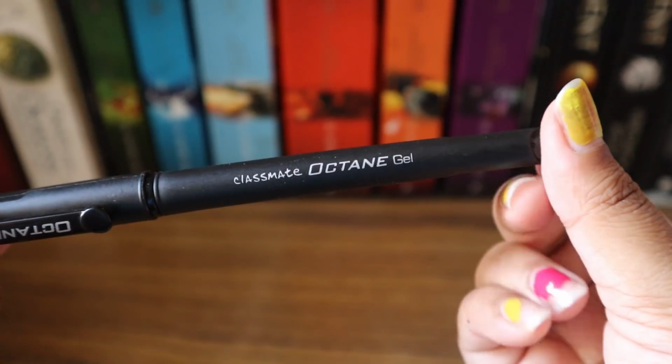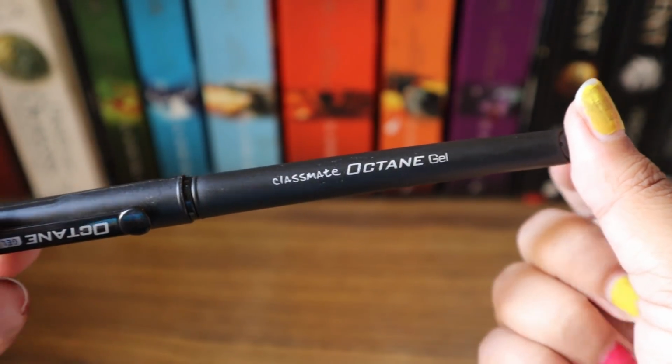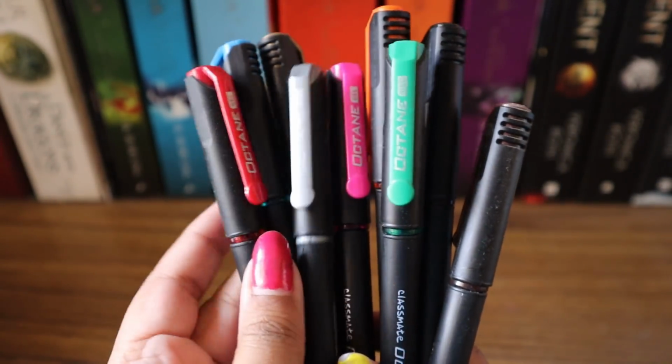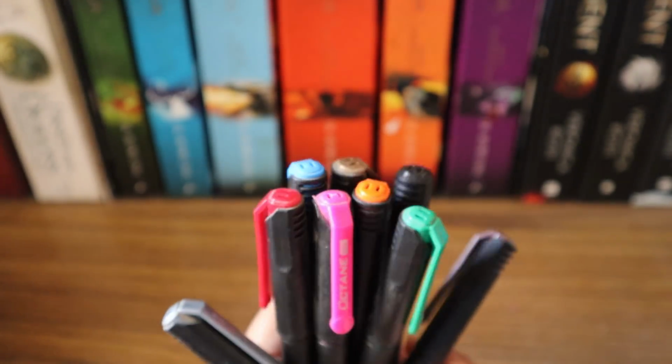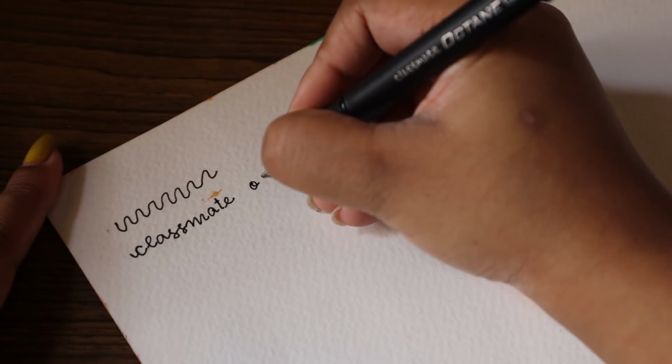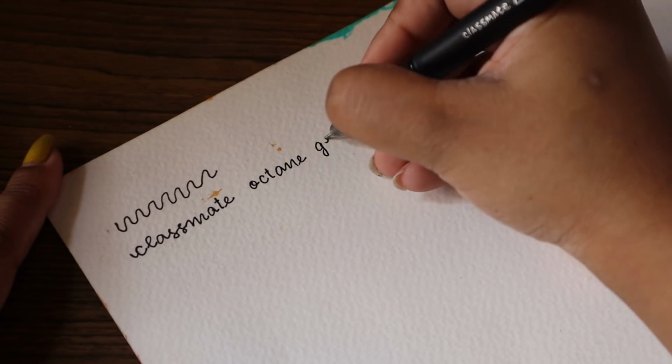Alright, so let's start with the most basic stationery item. I will talk about my favorite pen. Now, a lot of you guys ask me what are the pens that I use, and in my multiple videos I see a lot of you asking me which pen I used. So trust me, 95% of times I use Classmate Octane pens, and I love their black pen. I use the black pen more often than the blue one, although I do have the entire set of colors in the Octane Classmate pens range. So I have all the colors, but usually I use the black one the most in my videos where you see me write notes or anything as such.